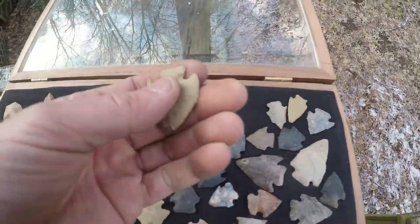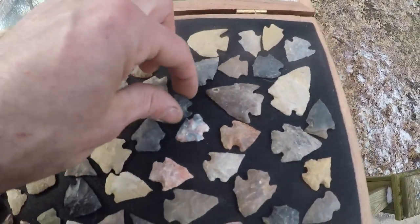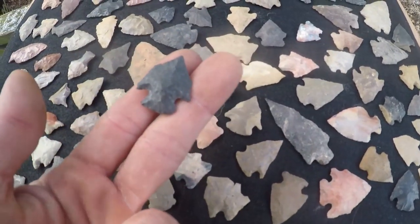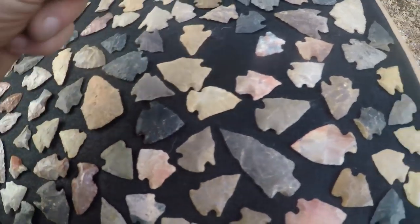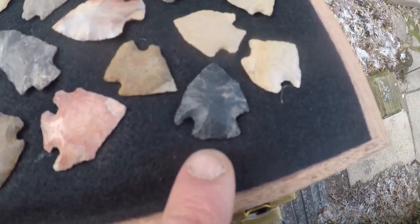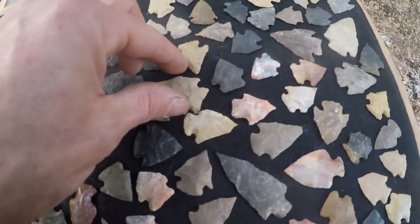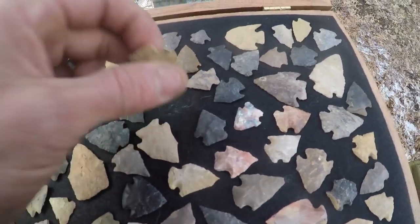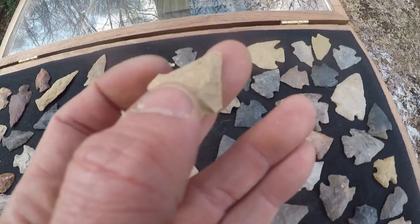There's a nice pentagonal. It's Crooksville chert. There's another nice little black one, found close to that one. And so is this one. You can see the similarities in them. There's another black one from the same site. There's a big Crooksville in there with the orange spots on it. Right here's another Crooksville one. You can see the pentagonal resharpening on it right there, the little spur.